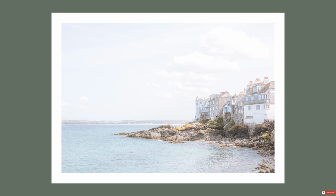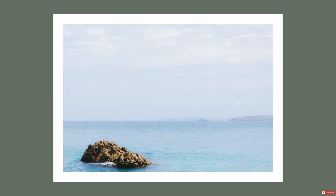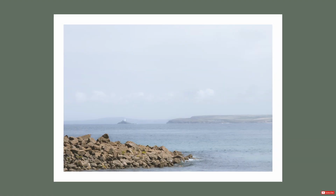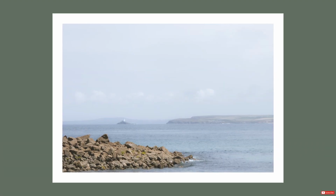I'm looking across the bay and I'm seeing Godrevy Lighthouse off in the distance. I'm thinking what a great shot that would be to take. The hills are kind of in a hazy background, making it a bit of an ethereal, mystical type scene. I know the lens to use to capture this scene, my 100 to 400 millimeter. Let's get out my bag.